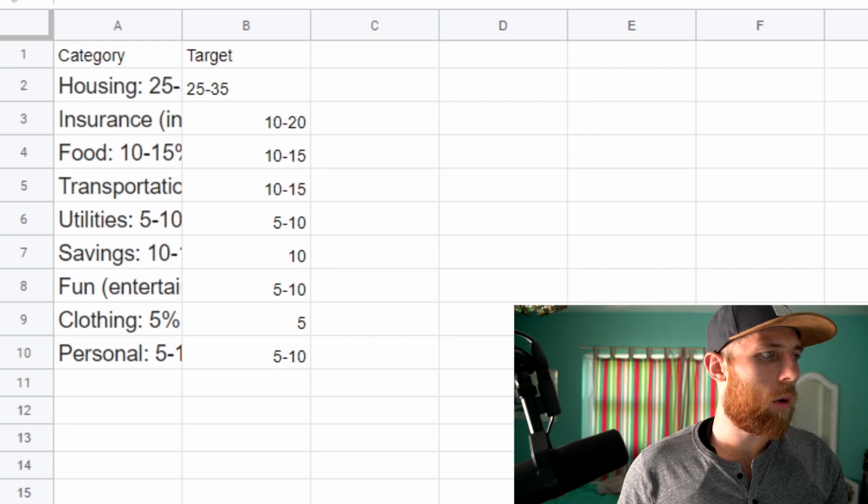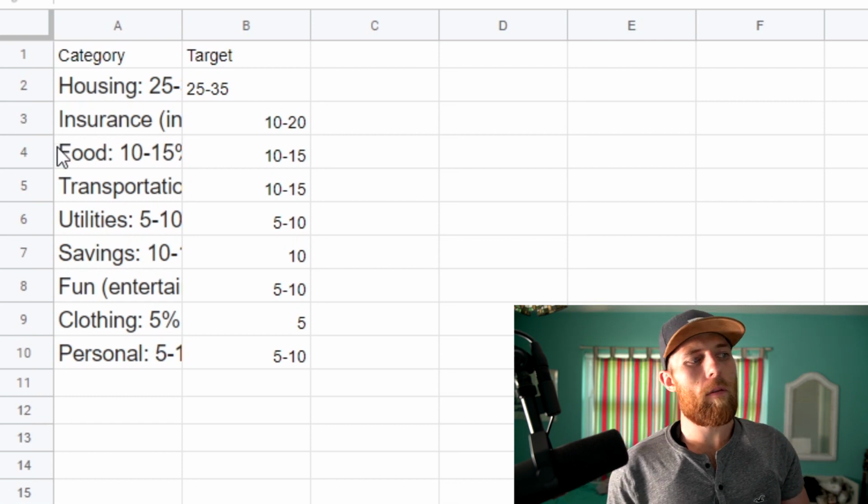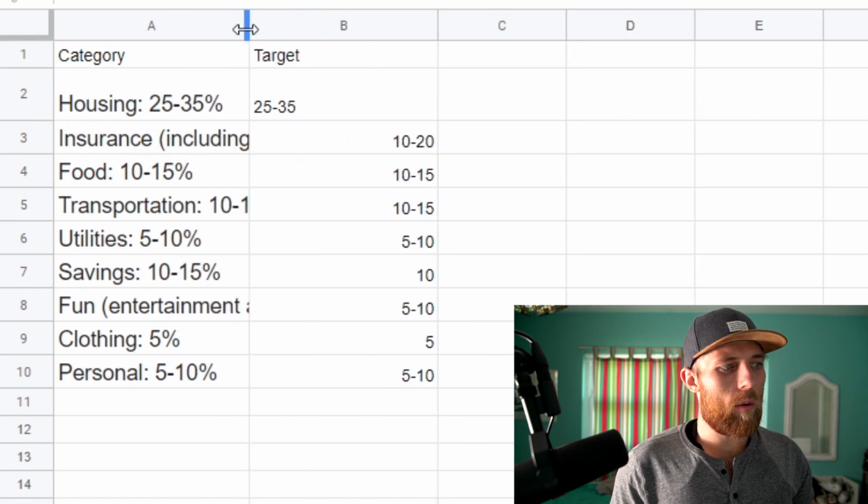So what we're going to be doing today is diving into the computer, and we're going to be looking at some of the different things and how I build out my budget and how I factor in a hair system, make sure it's okay for me, and maybe you can learn along. Right here, what I have broken down, this is very messy, right? But as you can see, we have different categories that generally are inside of a budget for an individual. So we have housing, insurance, food, transportation, utilities, savings, fun, clothing, and personal. And I've broken out the target percentages for each of these categories that someone might want to shoot for.